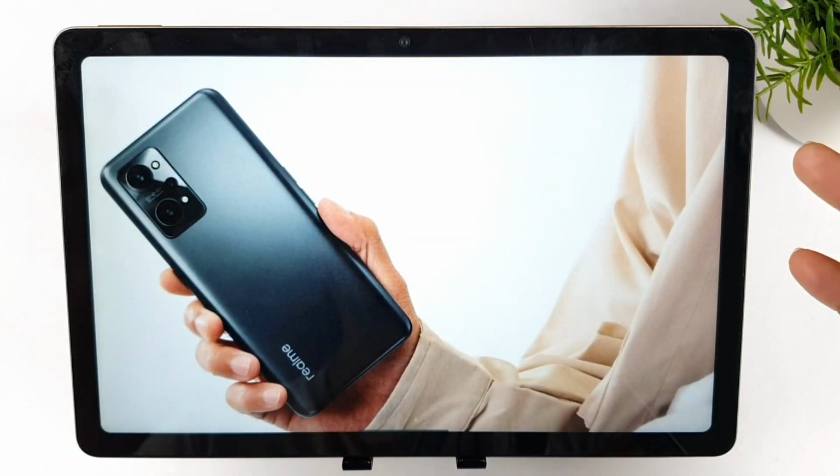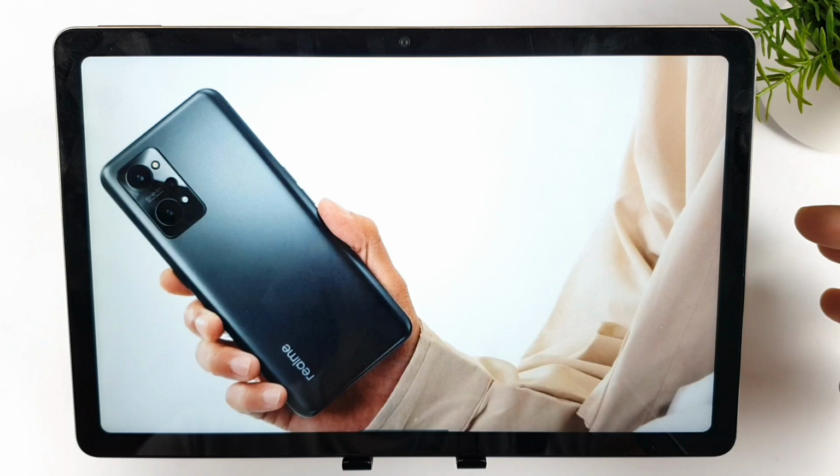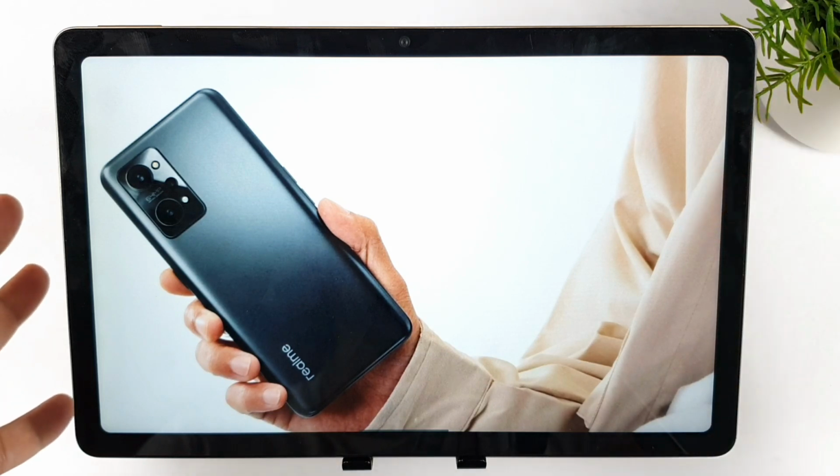In this video I'm going to talk about the Realme GT Neo 2. What are the top 3 advantages of this smartphone? Yes friends, just today the Realme GT Neo 2 has been launched, and a lot of users asked me a couple of questions: is it worth buying or not, and what are the advantages and disadvantages? Can you please explain in one single video?